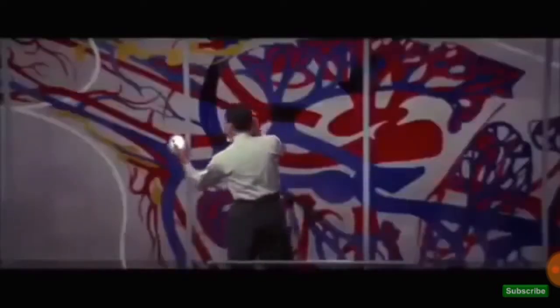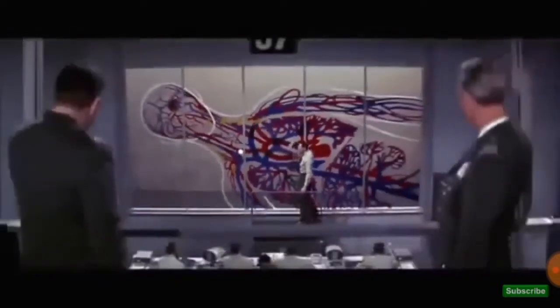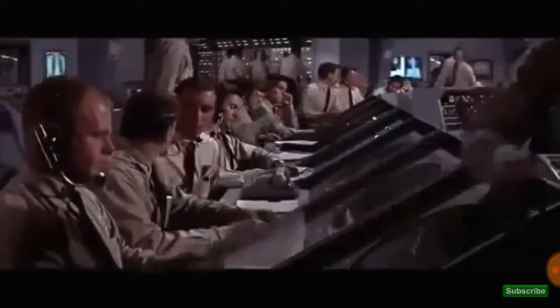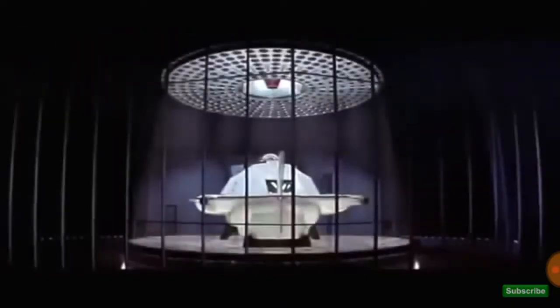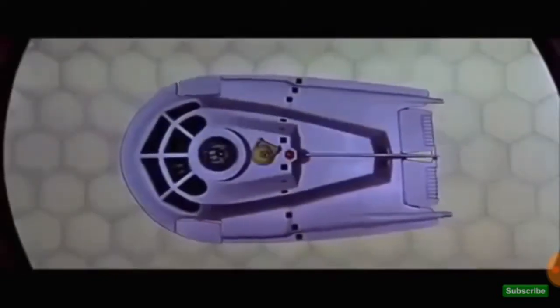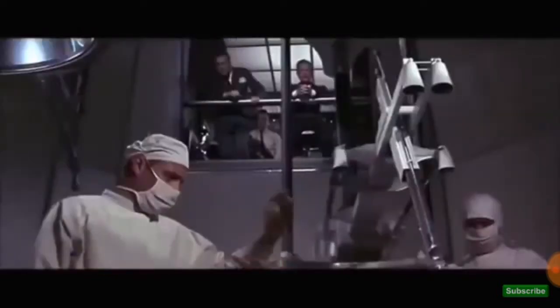Phase 1 calls for miniaturizing a submarine and injecting it into the carotid artery. Stand by. Fantastic Voyage. It was the sci-fi smash of 1966. Phase 1. Scientists shrink a team of doctors and send them into a sick man's body on a mission to cure him. All stations, stand by. Tracking post. Inject.